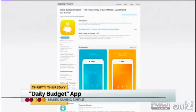So most budgets, when you make them, are a monthly or weekly budget. But it can be really easy to save and hit your savings goals and your other spending goals if you can look at your phone and say, okay, I've got $30 to spend today and I've got this much going into my savings account.